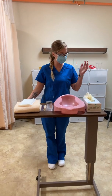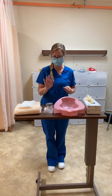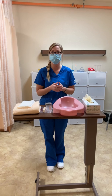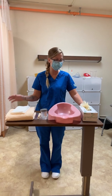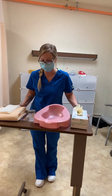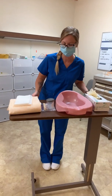Right, so we are doing putting the patient on and off of the bedpan. We are doing a stool sample. We will be doing colostomy care, and we will be doing a suppository. So my patient has asked for the bedpan, so that's what we are going to do. Normally this would be in the room, not on the table.